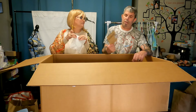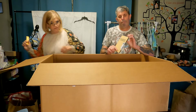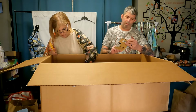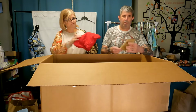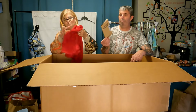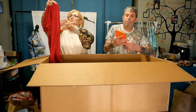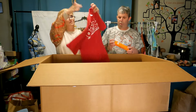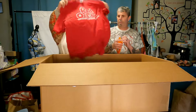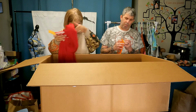Got another glass thing here. Another glass replacement. What do we have here? It's another glass replacement for what? I don't know. What's Red October? Wasn't that a movie with Sean Connery? It says Red October. The submarine movie? I don't know. It's the only Red October I know.